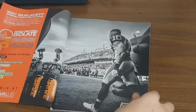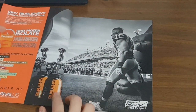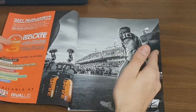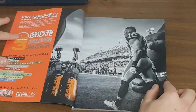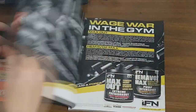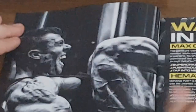Next page, football, sweet. CFL gloves? I'm interested. What's this about? Whey powder. Superior athlete. Okay, so there's another supplement ad. You know, 2/3 of this is just a picture of this football player walking out onto the field. I guess that's supposed to motivate you to buy the protein.